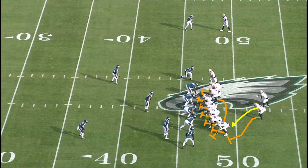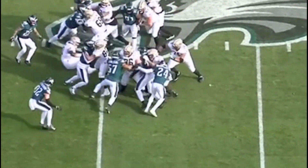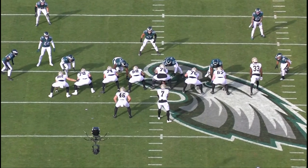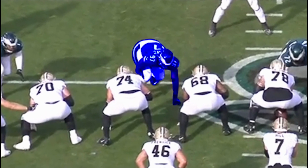The second play comes on 3rd and short. The Saints put Taysom Hill in shotgun and they're going to run him in power off the left side. They just about get the first down. Hargrave was the defensive tackle to the play side again. The Saints run right at him, and while he couldn't prevent the first down, he still showed off his ability against the run.